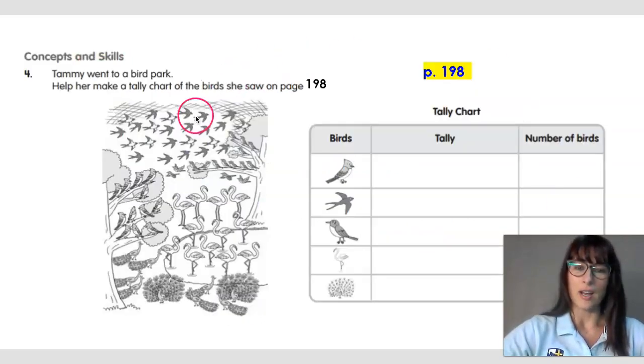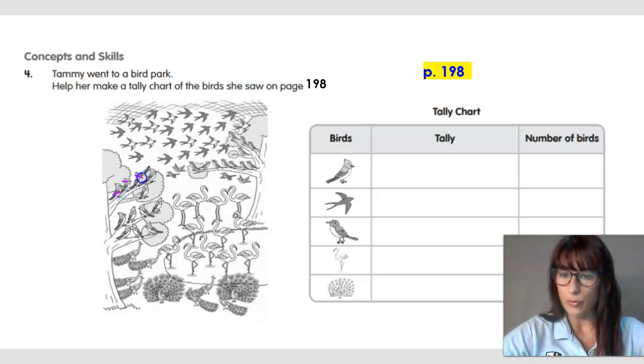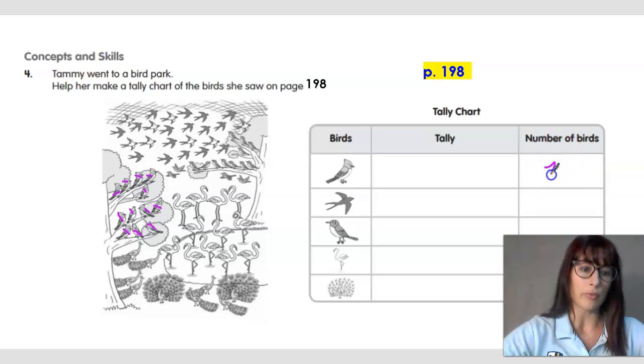Let's see how much we have to do on the rest of this page. Tammy went to a bird park. Help her make a tally chart of the birds she saw on page 198. So here's our picture that I need to look at, and I'm going to complete the tally chart. So for the first bird, let's circle and count the first bird that we have here. We have 1, 2, 3, 4, 5, 6, 7, 8, 9, 10, 11, 12. Let's look at them one more time closely, make sure I didn't miss any, and I'm going to put the number here first, and then I'm going to put them in tallies.